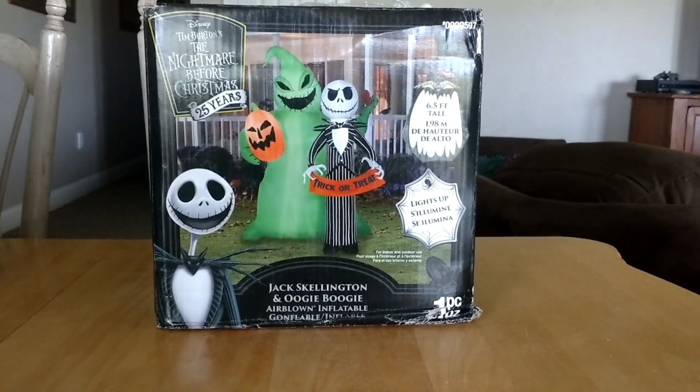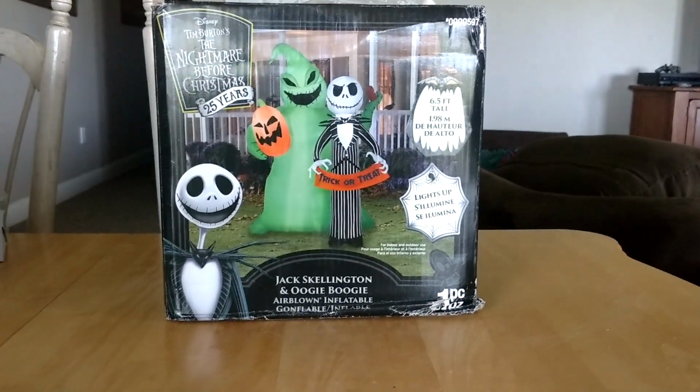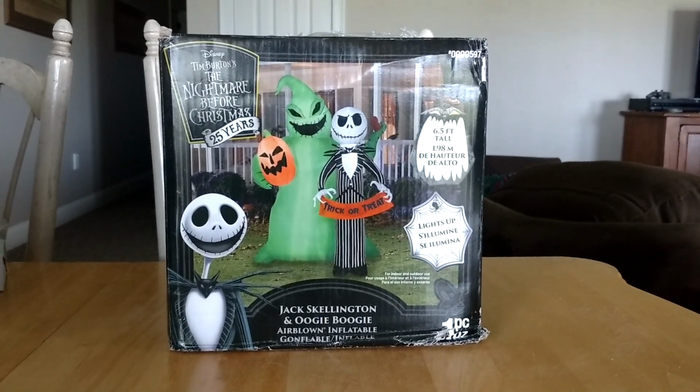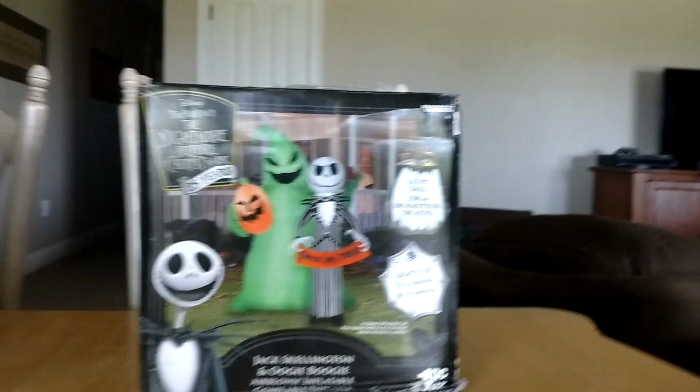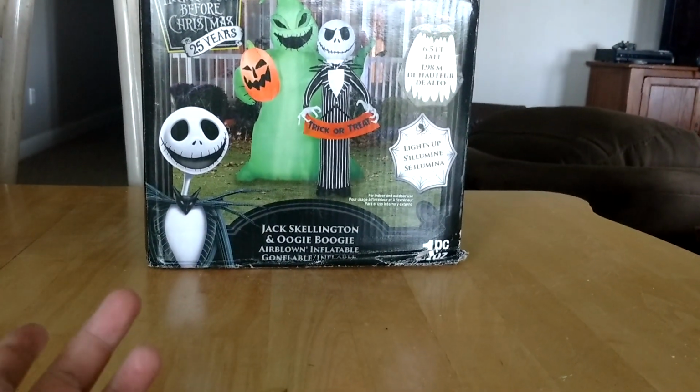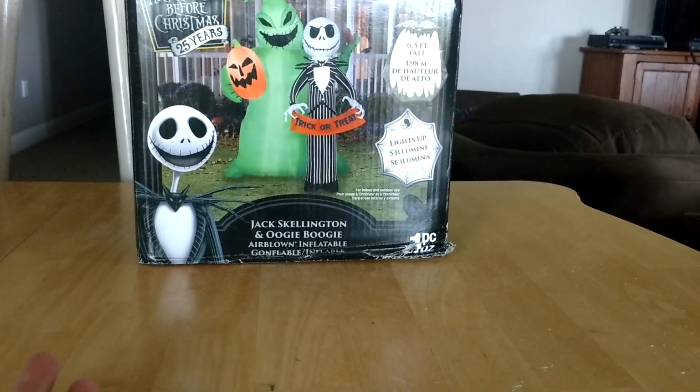Riley on Gemmy Inflatable Fans 98, and I got a really cool review for you guys today. This is the Gemmy 2018 6.5 foot tall Jack and Oogie Boogie scene. As you can tell by the box already, the box is absolutely destroyed. I just got this in today.